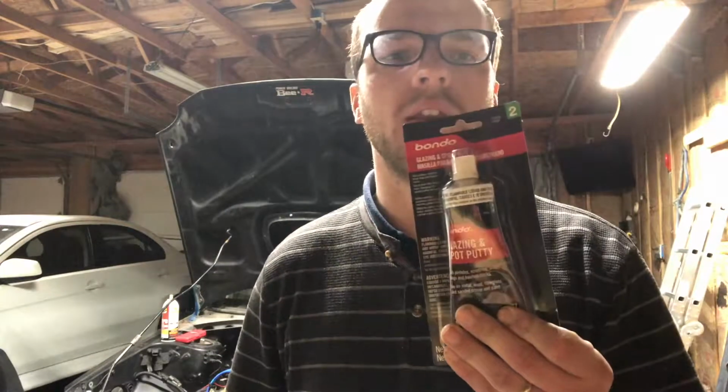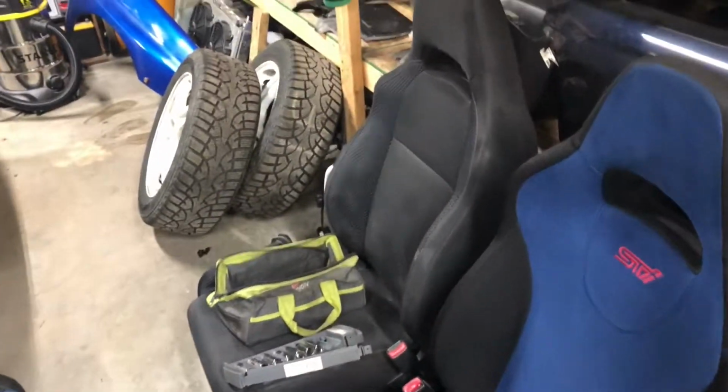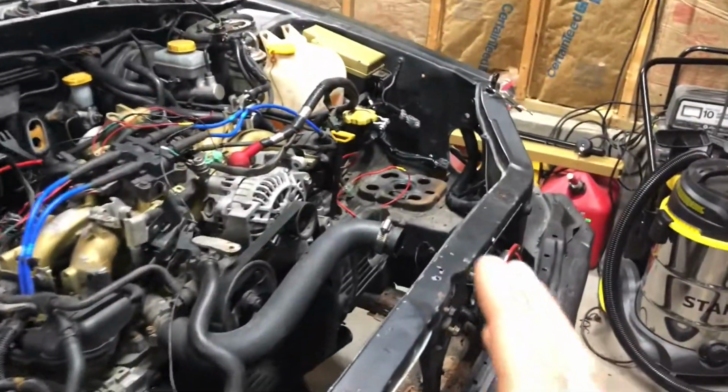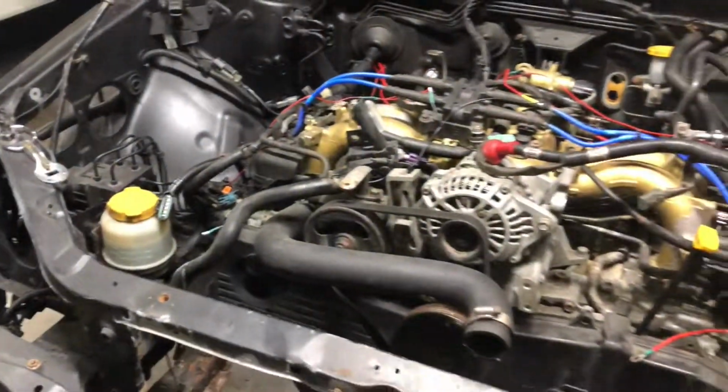Anyways, I picked up some glazing and spot putty today to finish some of the pinholes on the driver's side, and then hopefully Alex is getting the new welder next month so we can finish the passenger side and what's left of the driver's side. So I'm hoping to get this engine pulled this weekend and get the black seat moved downstairs and a couple of the other parts that won't be going back on this car moved downstairs to the inventory room so I can get them cleaned up, posted online.